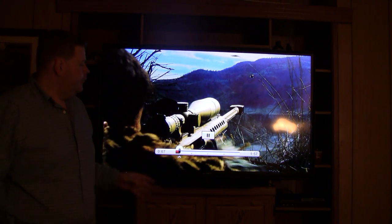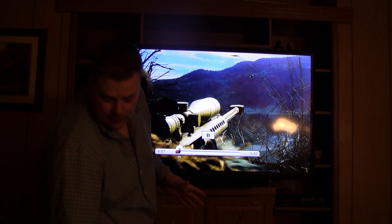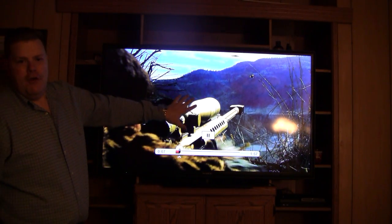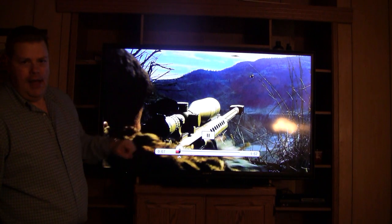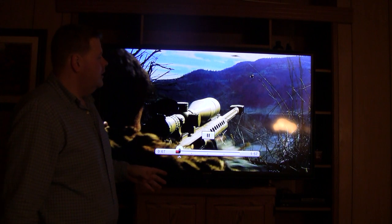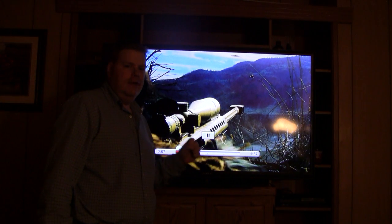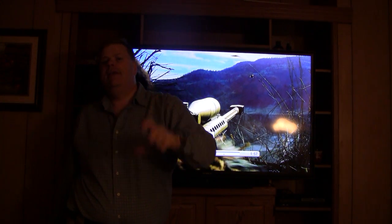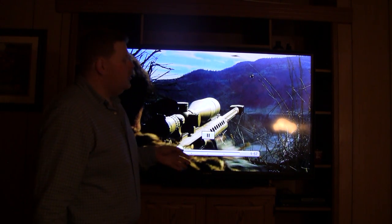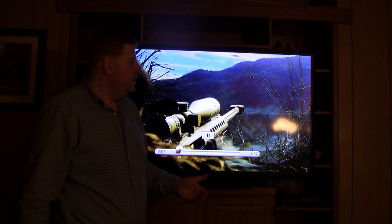Now, here's the reason I went with this model. My main concern was picture. I'm really big on what a picture looks like. This scene's kind of dark in the movie, so you can't really judge by this scene. I can't play a movie because of copyright infringement. But instead of being the ultra bright, give-it-all-you-got light coming through that some of the LED TVs have, this Sony is more close to a picture in a movie theater, okay?